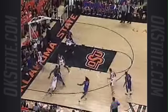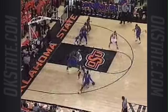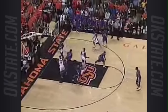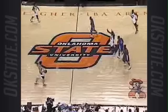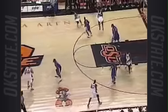Kansas to inbound, Miles struggling, close to the Langford left wing. Well, they barely got it in. Simien. Cowboys handle the Kansas pressure.